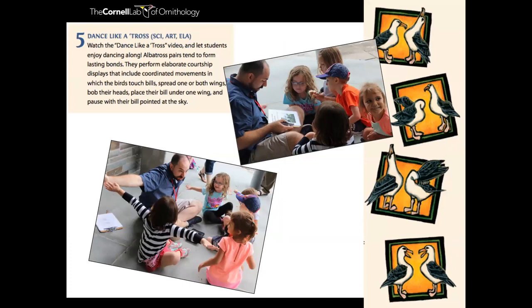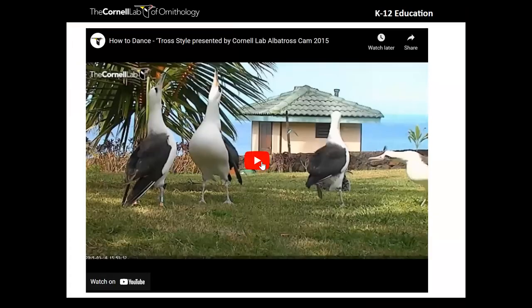One of my very favorite activities in this guide, however, is the Dance Like a 'Tross activity. It's a really fun activity where you watch a video, which I'll show in just a moment, of albatrosses doing their elaborate courtship displays, which are these really ritualistic movements that we then challenge kids to mimic. And you can see here in the corner of this slide that the dance is illustrated beautifully in the book as well. So we'll watch just a little clip of 'trosses doing their thing.